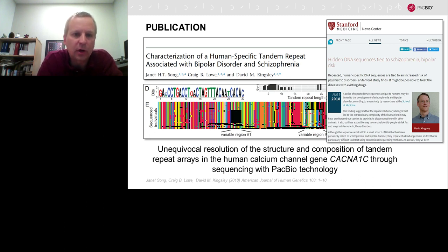If you would like to know more about that, I refer you to this paper. And in this colorful figure E that you see there, each row is a different patient. And you can already appreciate just by the variety of the coloring that there's a tremendous amount of variation in this particular tandem repeat region that was characterized using PacBio sequencing and can be unequivocally resolved in terms of the structure and the sequence composition of this human calcium channel gene that they're now looking at further. And she gave an update at the Leiden meeting about the potential significance as both enhancing or repressing the effects that may lead to bipolar disorder and schizophrenia.